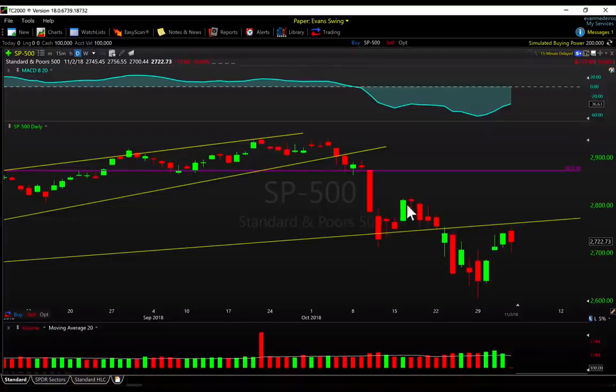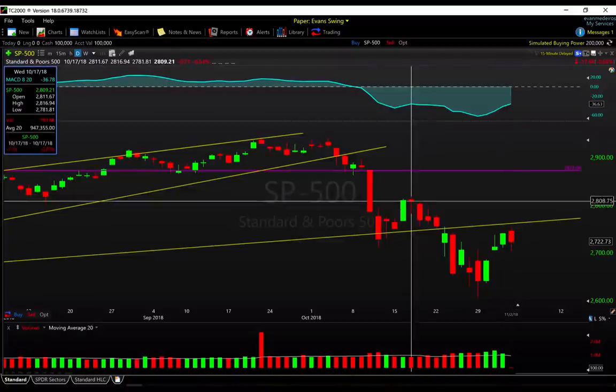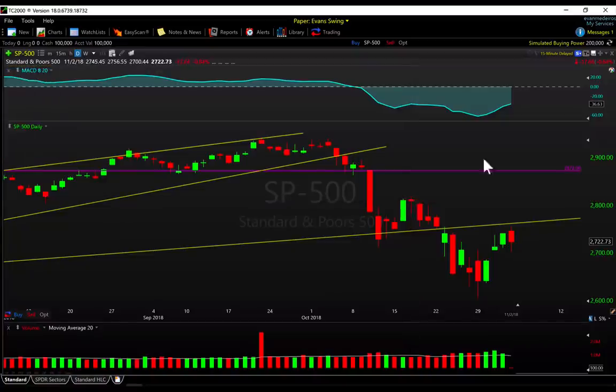Of course, we had this little bounce here on the 11th of October for a couple of days. Then we had another leg lower, and now we're bouncing again. So what we want to pay attention to here is essentially the swing high from the 17th of October. That would come in right around 28.16.